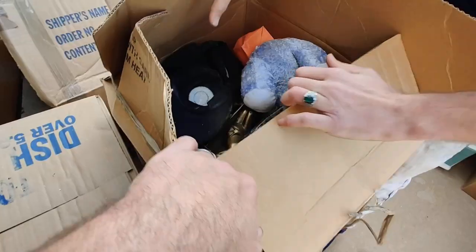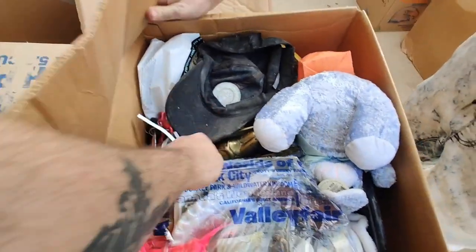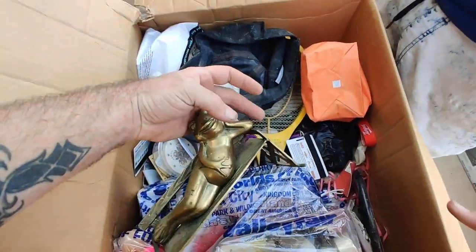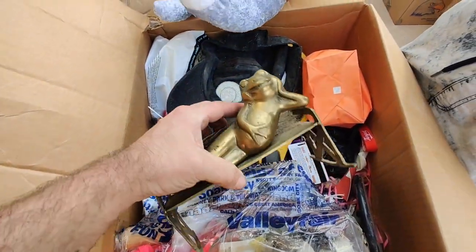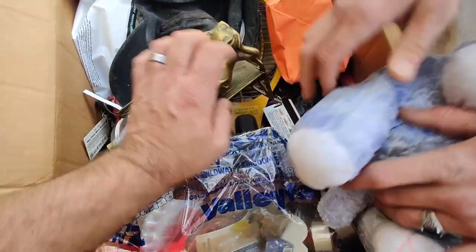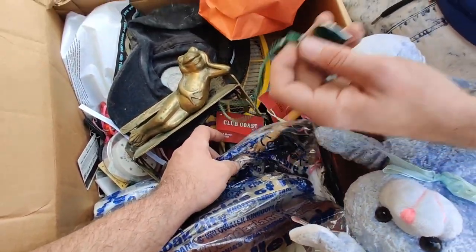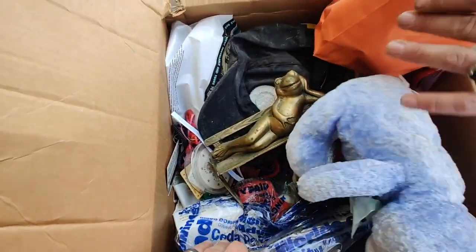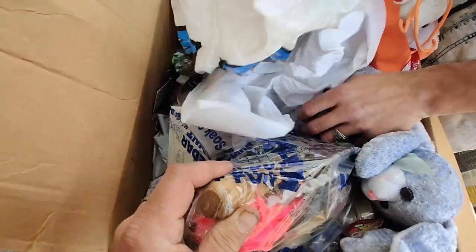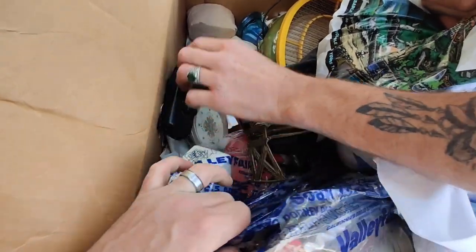Forgot this one. Oh wow, look at that frog front and center. Check that guy out, that brass frog. That's cool. Oh, what the heck? Is she pregnant? It's interesting. There's just so much randomness. Yeah, there's tons of random stuff in this box. Beaten stick in here. 4G LTE. Something or other.